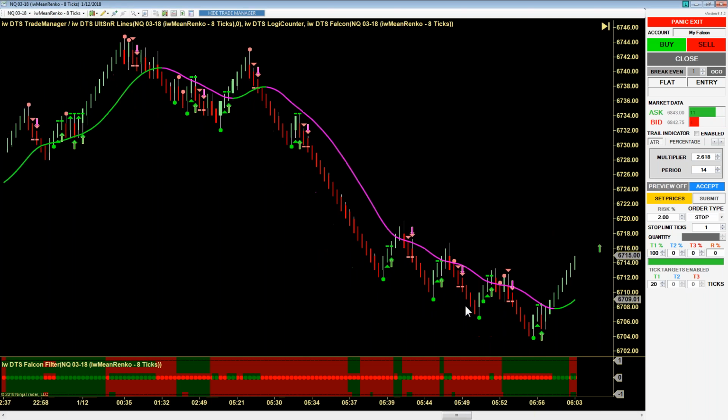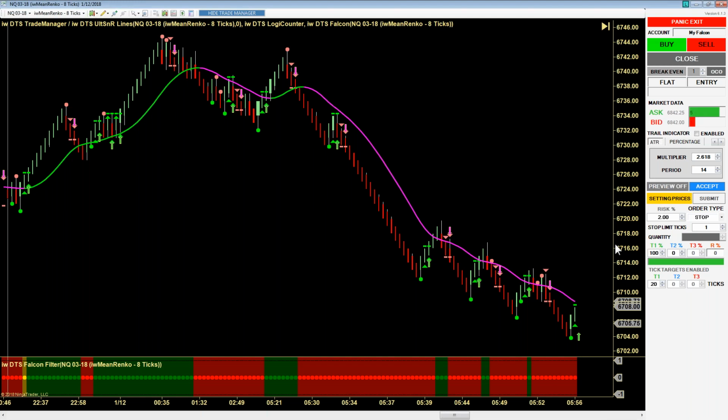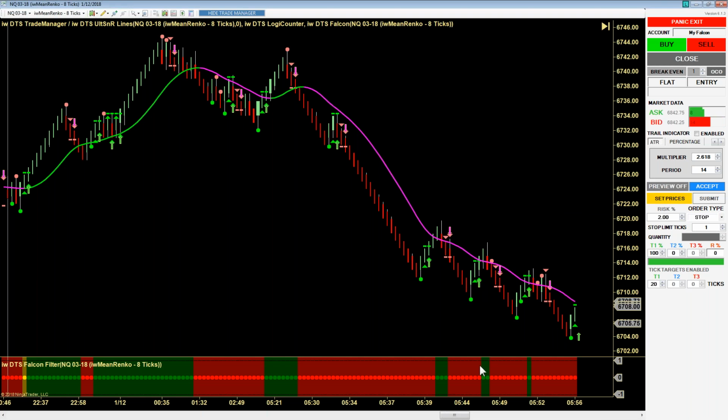And I'm not just saying that in hindsight. You could have taken it. There was enough in here. You probably could have at least managed your trade a little bit. You can see it did hit the profit target and then started to reverse. So you could have gotten out of this trade with a break even. But this is not what you want to see.